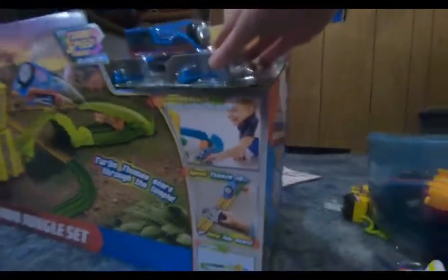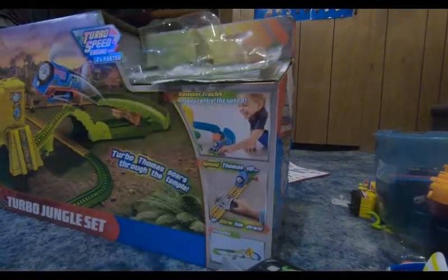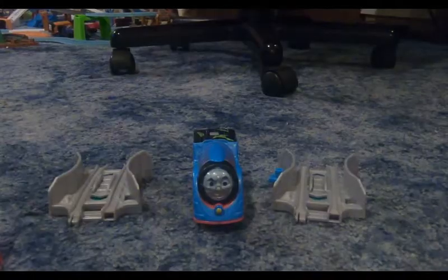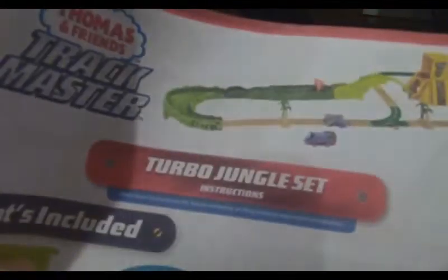So yeah, I already unboxed this set. I just reboxed Thomas. So let me just quickly get him back out. There, he is out. So before we look at Thomas and the turbo tracks, let's look at the instructions. So here's the instructions, and they're all in color. And it's actually a pretty good set of instructions. And yes, it came with stickers.